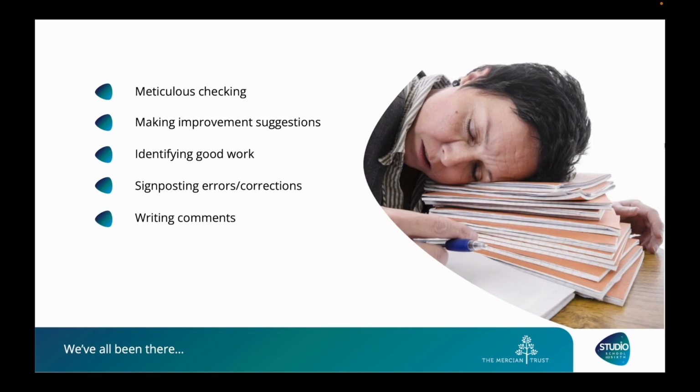Now, to start off with, I know we've all been there. At the end of the day, we've got a huge stack of books. We're meticulously checking each one, writing suggestions, corrections, adding in questions, identifying things students have done well and directing them towards their next steps on how to improve, writing comments, grading.